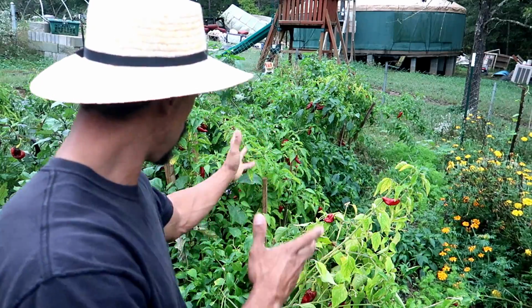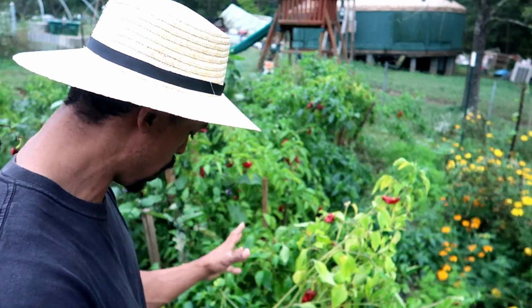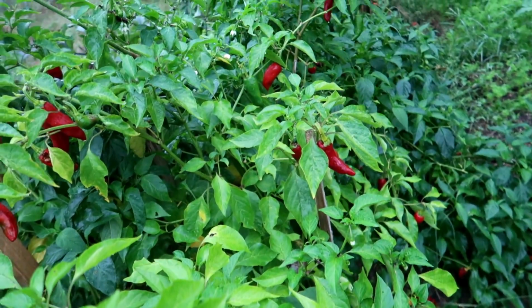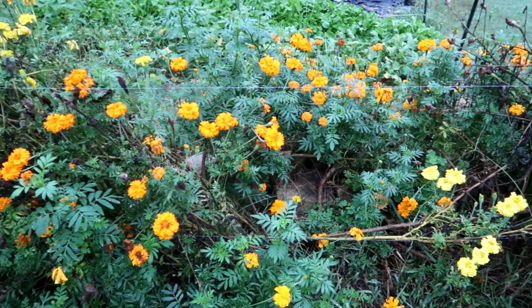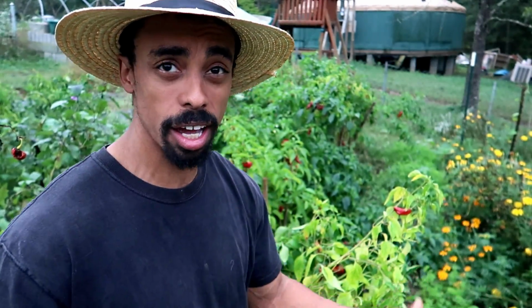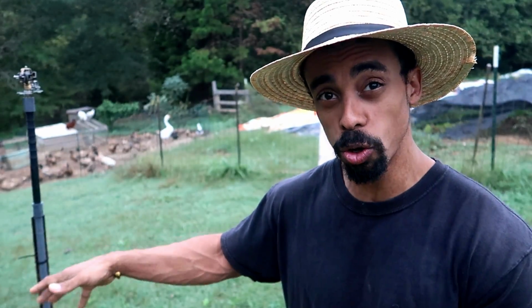We also have peppers. These peppers have been doing fairly well. This one's a little yellow, so I'm not quite sure what's going on. It blew over a little bit. But other than that, we have a lot of peppers right here behind me. And we also have marigolds, which have been doing very well for us. And some carrots that we started a little bit before we actually left. Also, there's a second section to the supplemental garden, and it has some other things growing. Let's check it out.